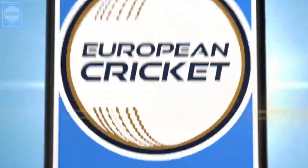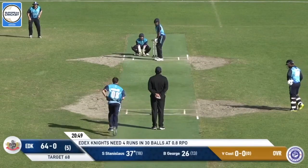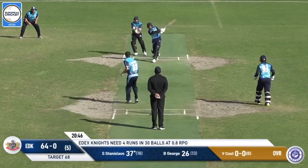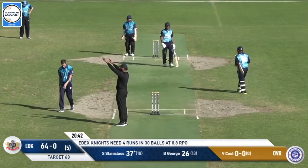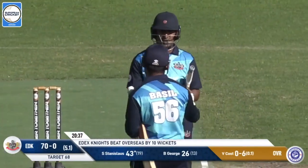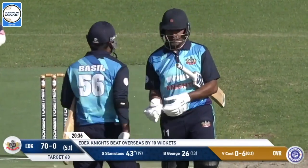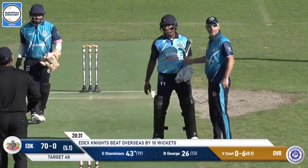And unfortunately, both our predictions have been spoiled. They come close to 4.4, and 4.5 is going to bowl this over. And it's blasted away. He's just going to bowl 1 ball, and that's going to be the end of the game. So Stanislaus wraps it up and puts his overseas side out of their misery. A dominant victory for the EDK Knights. They take this one by 10 wickets with 4.5 overs to spare.